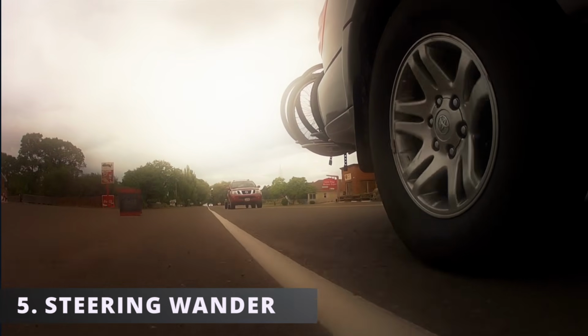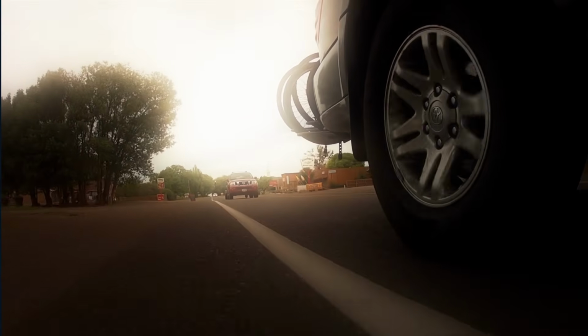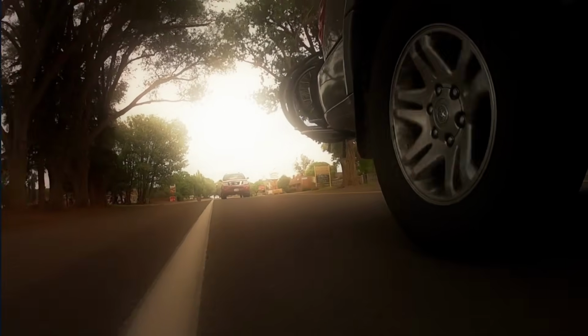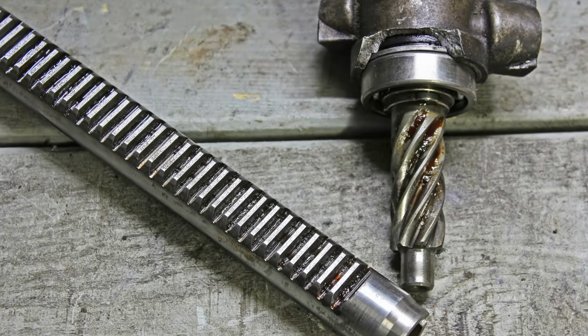This leads me to the fifth symptom, steering wander. You might notice you're driving straight on the highway and all of a sudden your car starts to turn one direction without your control. This can be due to excessive wear between the rack and the pinion.